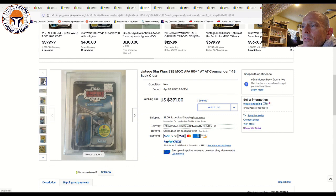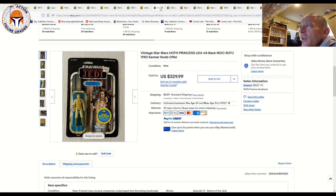But I always love the Revenge of the Jedi card backs. I just think they're really pretty. And I thought that price was pretty fair for what it was. It sold for $391 with $9 shipping. So, beautiful example. Here was a 48 back Return of the Jedi transition card, free Neonum offer.